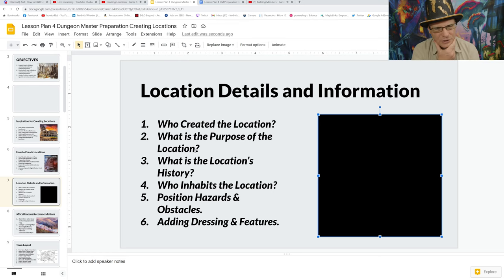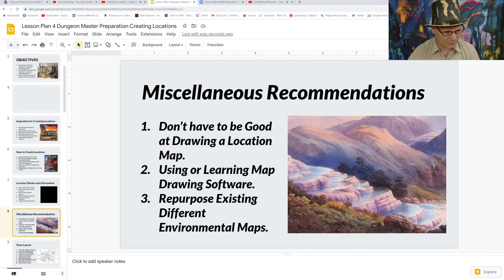Okay, location details and information. Who created the location? What is the purpose of the location? What is the location's history? Who inhabits the location? Position hazards and obstacles, adding dressing and features. This is all very sort of generic stuff. I don't even feel like I need to change anything other than take out the image. So we're sweet with that.